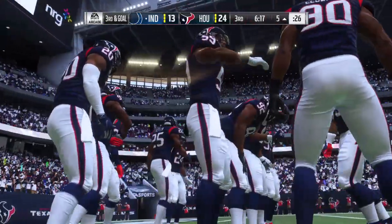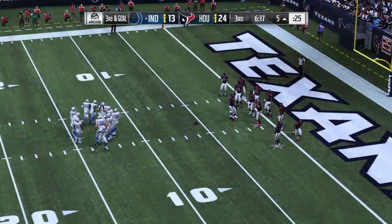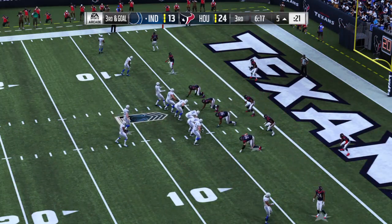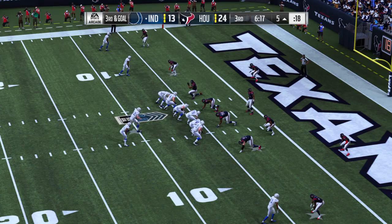Yeah, they've covered a lot of ground. They want more than that 3. This has been a long drive. You've got to figure a field goal would be a letdown. Can they convert now on 3rd and goal?